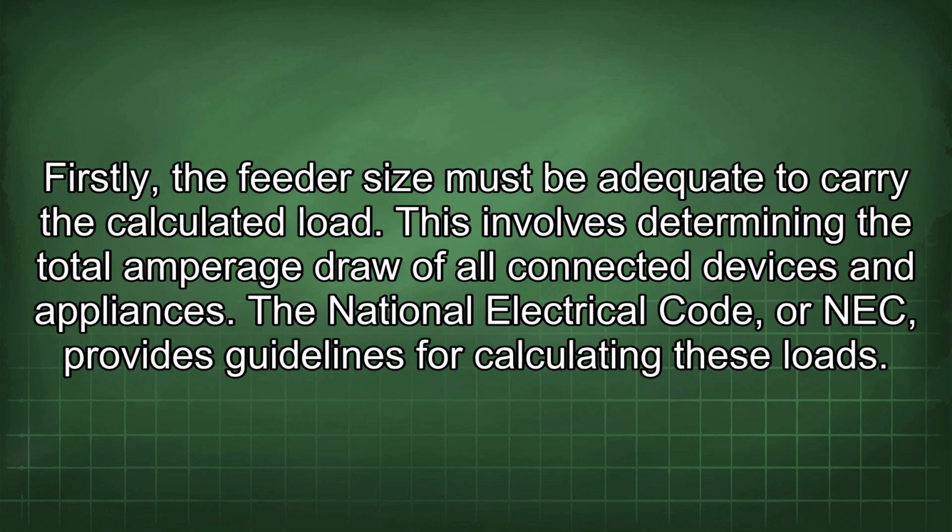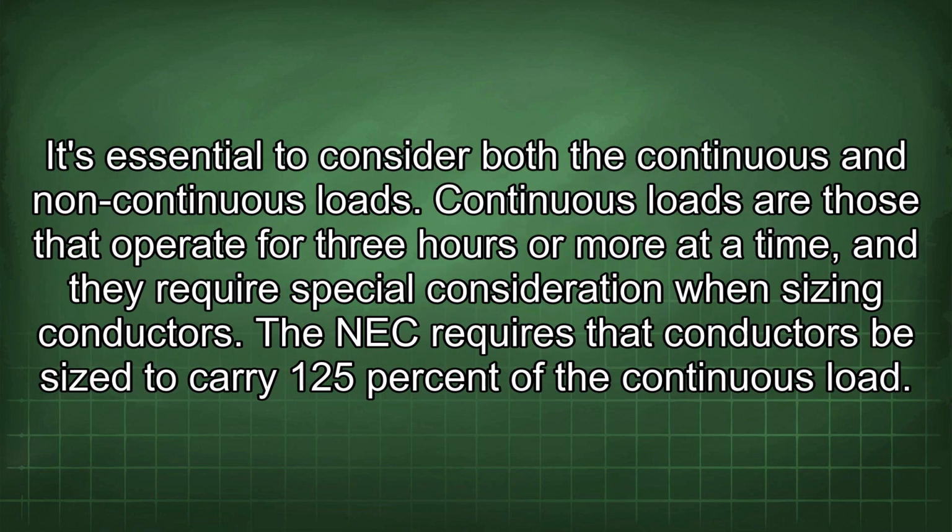Firstly, the feeder size must be adequate to carry the calculated load. This involves determining the total amperage draw of all connected devices and appliances. The National Electrical Code, or NEC, provides guidelines for calculating these loads. It's essential to consider both the continuous and non-continuous loads. Continuous loads are those that operate for 3 hours or more at a time, and they require special consideration when sizing conductors. The NEC requires that conductors be sized to carry 125% of the continuous load.